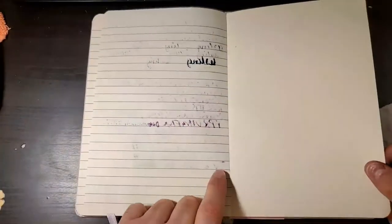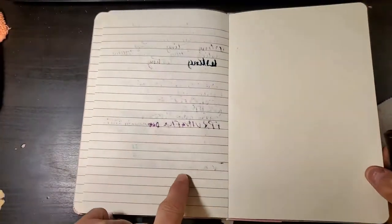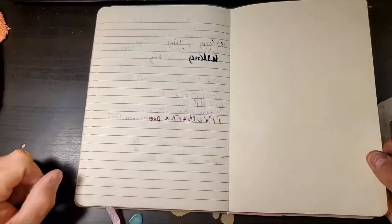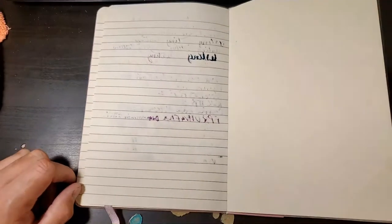And bleeding a little bit, but not completely soaked through. Heavy, heavy ghosting. I'd probably use the backside of this paper, but more likely not. So, really cheap paper.